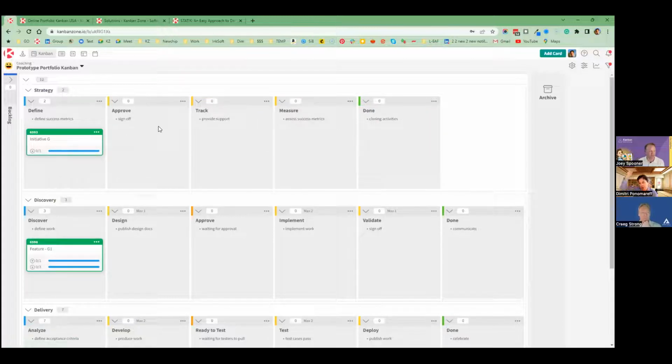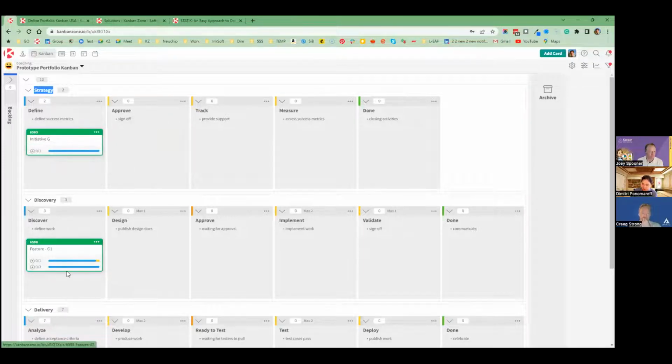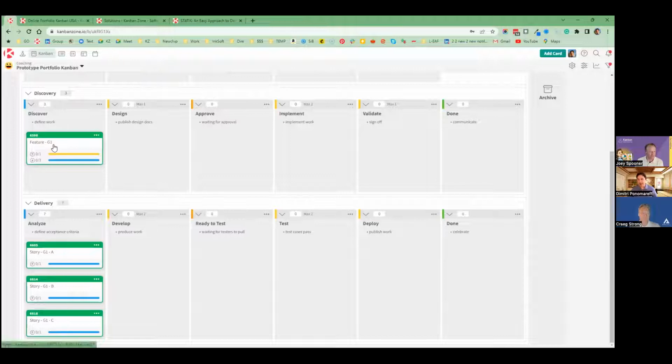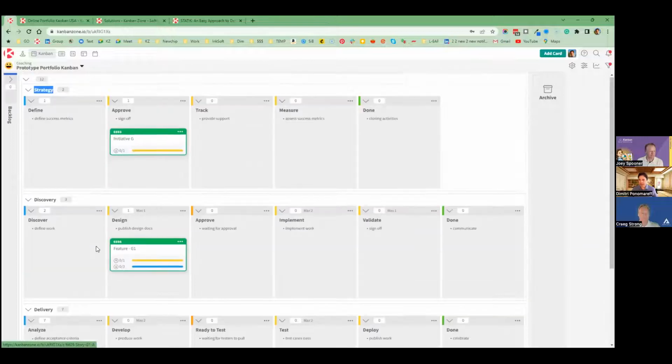I'm going to do a top down followed by a bottom up. The executives at the strategic level have agreed to do the green initiative. As soon as they say they approve it, it signals the lower level. I'm going to do it again. Keep an eye on the lines. It signals that the discovery team is now allowed to start working on their discovery, because their parent card has said, hey, listen, we're starting and we've approved it. This triggers the discovery team to say, let's start discovery, the first feature, move it into design. Boom, all of these turn yellow.